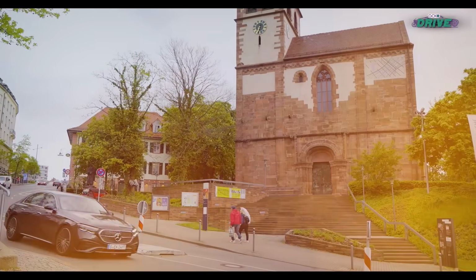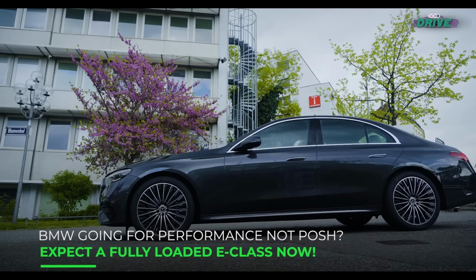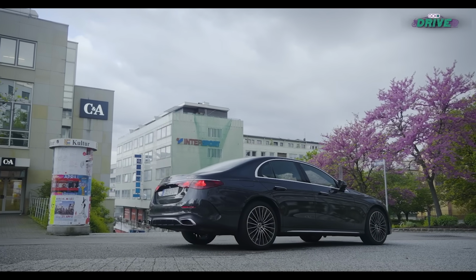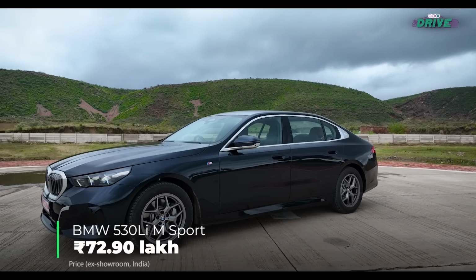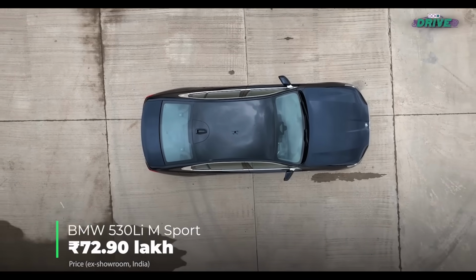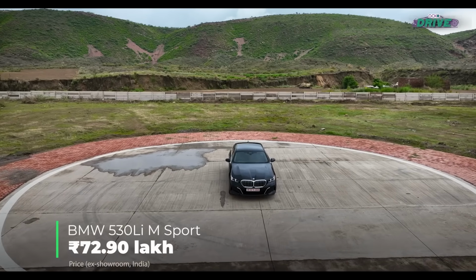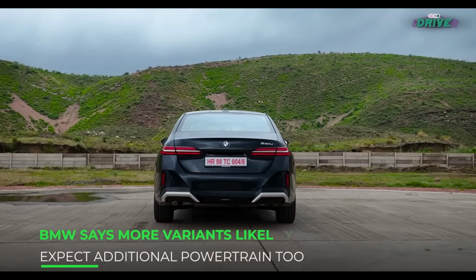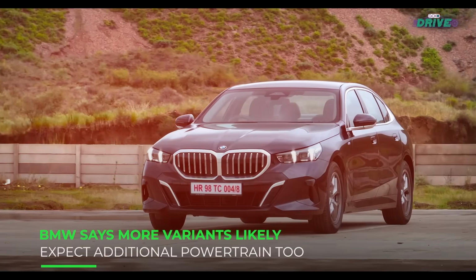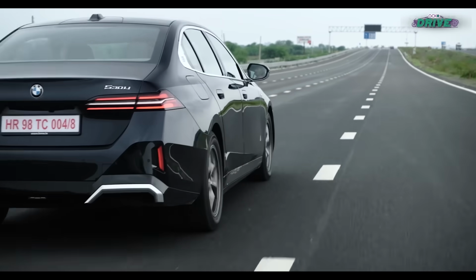But I expect Mercedes-Benz to watch closely and decide to really load up its upcoming long wheelbase E-Class sedan. The new BMW 5 Series sedan is priced at 72,90,000 rupees ex-showroom. There will be just one variant for now, so here's hoping that there is a more luxurious and better loaded variant coming down the road. And let's also hope that there is a variant with a diesel or a hybrid powertrain that's also on its way to us.